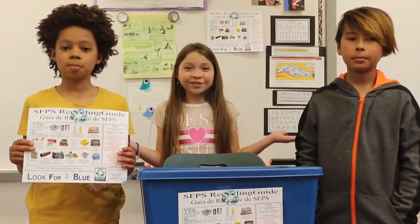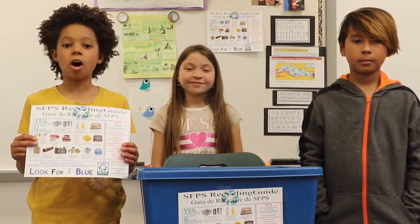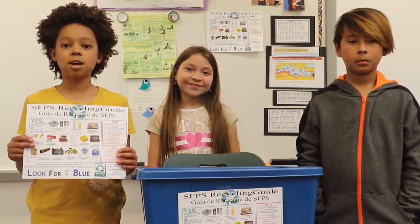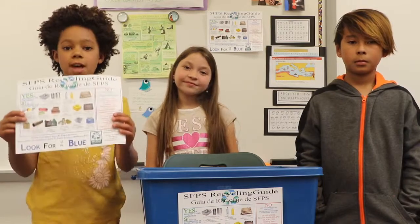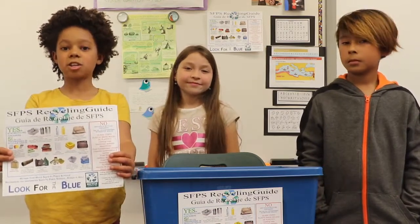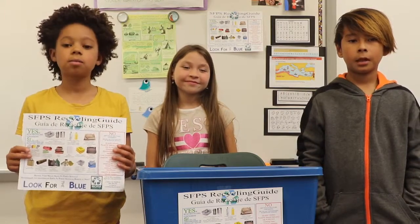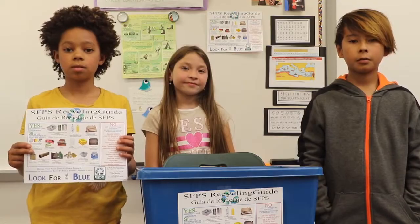How do you create a school recycling club? First, you need to make sure all rooms in your school have blue recycling bins and a big dumpster outside to collect just the recycling. Also, ask everyone to use the SFPS recycling guide that shows us what belongs in the blue bins. That's really important. Then you need to gather recycling bins in all of the different rooms in the school.